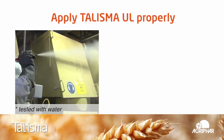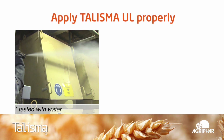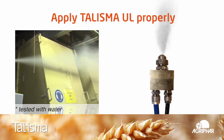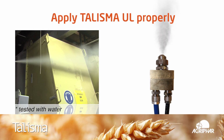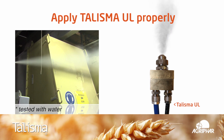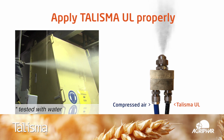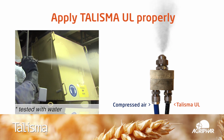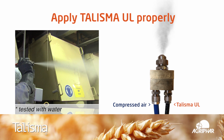Finally, to ensure that TALISMA UL is applied properly and will get the best grain coverage, it's recommended to use a twin fluid nozzle with two fluid inputs, one for TALISMA UL, which is propelled from the reservoir, and one for compressed air, propelled between 1 to 2 bars. This will evenly cover your grain to make sure it's fully protected.